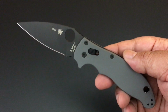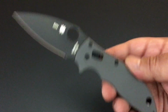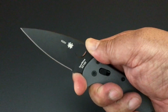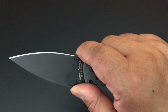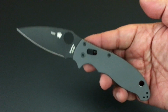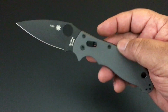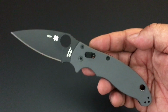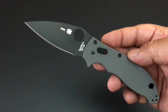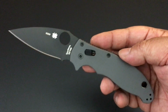I promise I will. 3.4-inch blade. Of course, it has the forward choil, so the edge is 2.9 inches of cutting edge, 8 inches total. Look at that, I just love that mix. I like gray and I like subtle, so I like that. As you can tell, I like a lot of things. I also like bright orange and black.